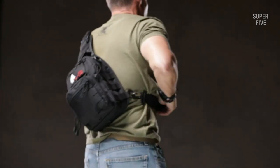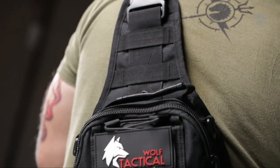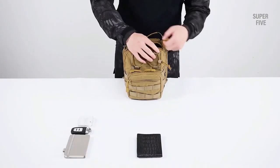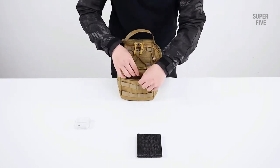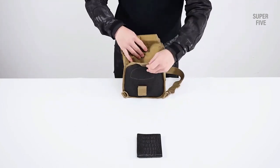Flexibility. You want to make sure that when you are wearing your sling bag, it does not restrict your motion or encourage you to get all tangled up in your bag. Whether you're looking for a high-capacity bag to cart around multiple firearms or just a little extra space for your wallet and phone, we found something for everyone. So are you ready to meet the top bags on the market?